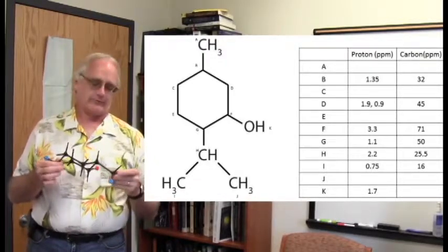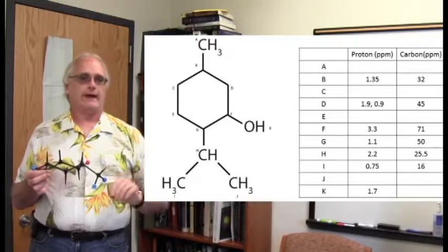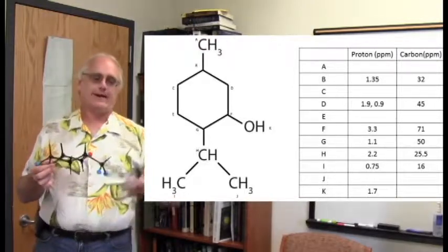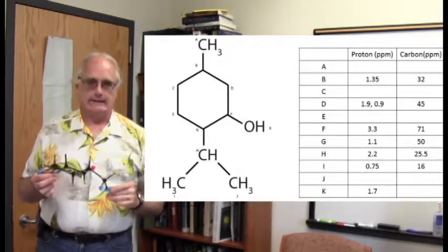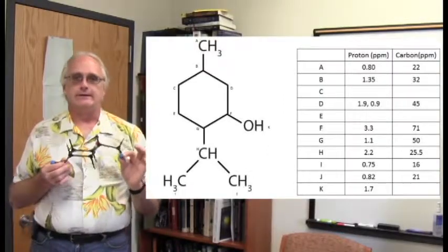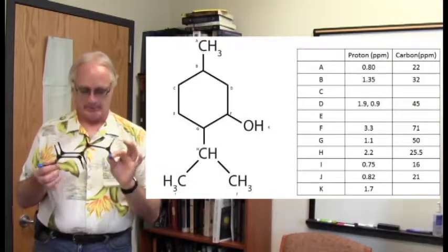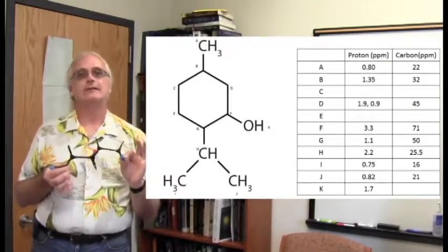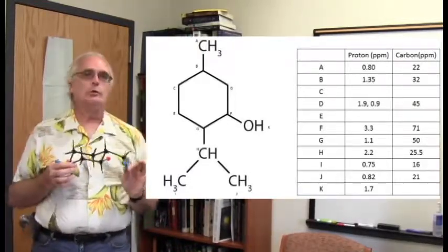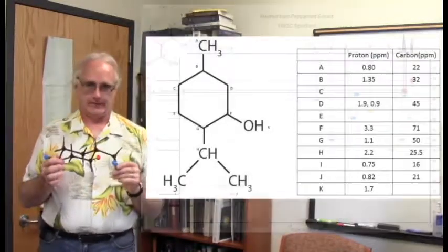Thinking about it, I might have better changed the table to have one row that had I, comma, J on it and just left it a little bit ambiguous. But I kept them separate in there, and what I've done is I've assigned proton I to be the slightly upfield one at 0.75 ppm, and therefore the carbon at 16 ppm. Proton J to be the one at 0.82 ppm and 21 ppm on the carbon side of things.